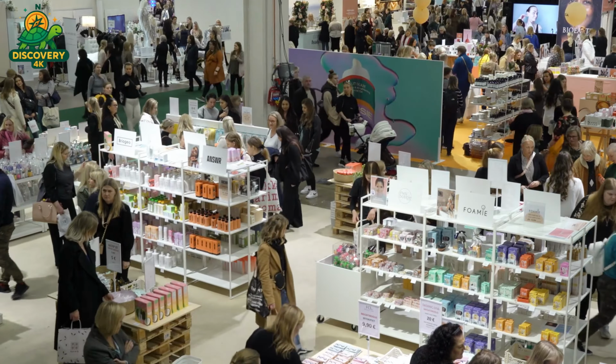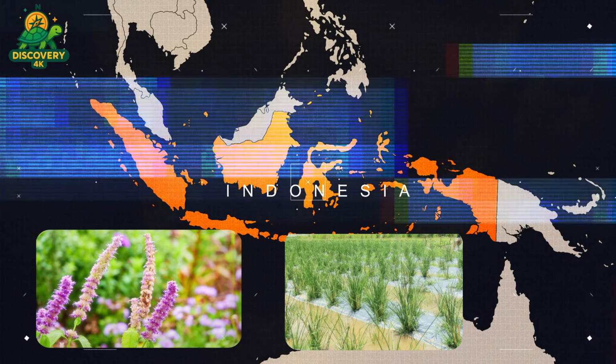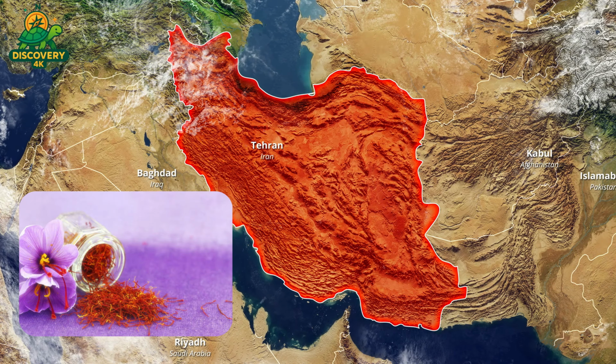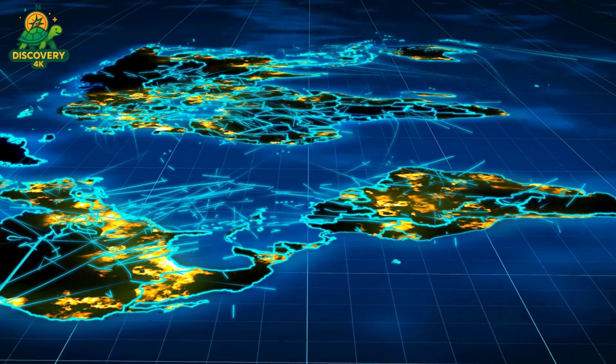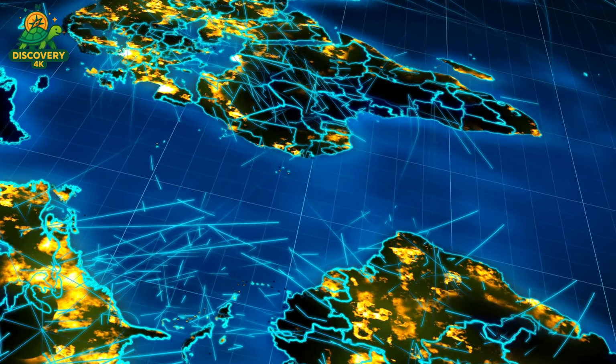Madagascar supplies rich vanilla beans. Indonesia is known for patchouli and vetiver, while Iran provides luxurious saffron used in high-end niche perfumes. These ingredients travel across continents to reach fragrance labs around the world.